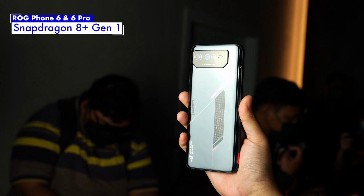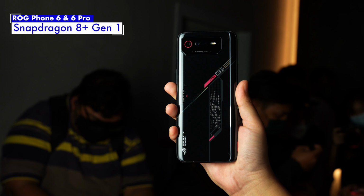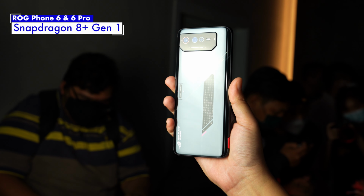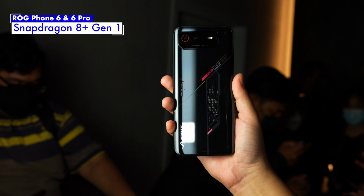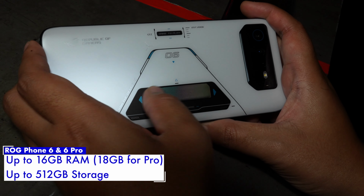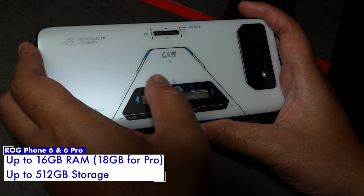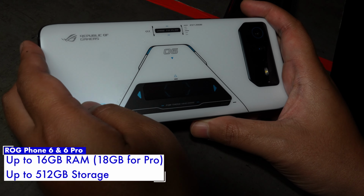On the inside, the smartphone is powered by the Snapdragon 8 Plus Gen 1 processor, which obviously is like a souped up version of the 8 Gen 1. And for the ROG Phone 6, you can get it with up to 16 gigs of RAM and 512 gigs of storage, while the ROG Phone 6 Pro, that one you can get up to 18 gigs of RAM instead.